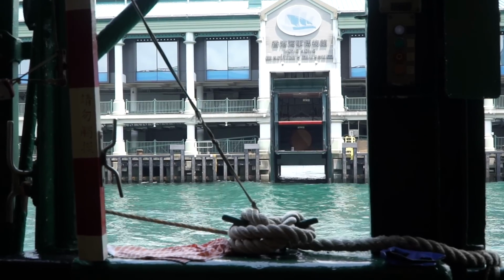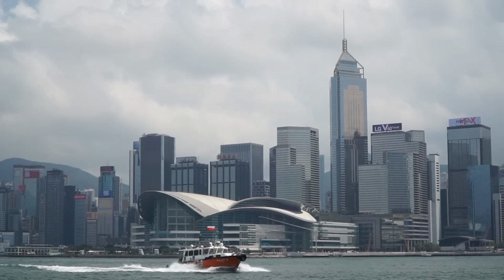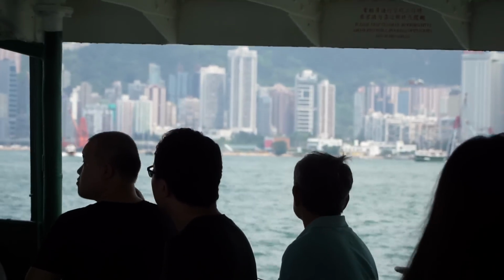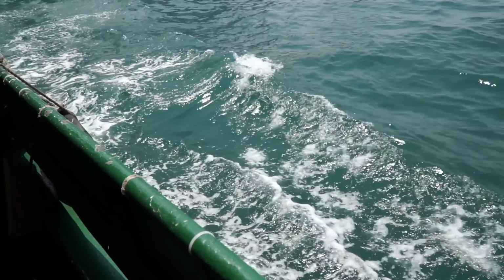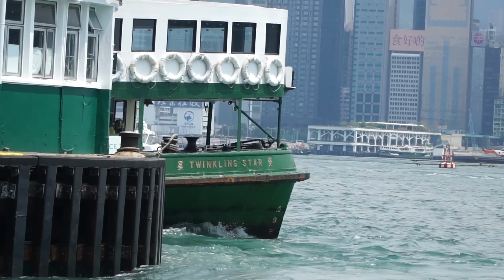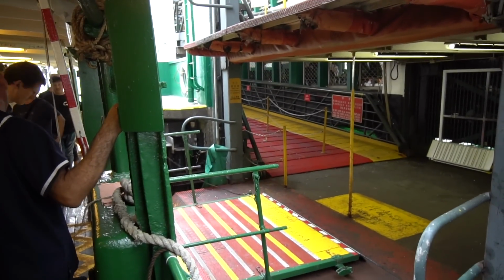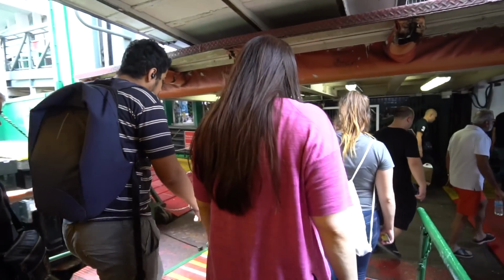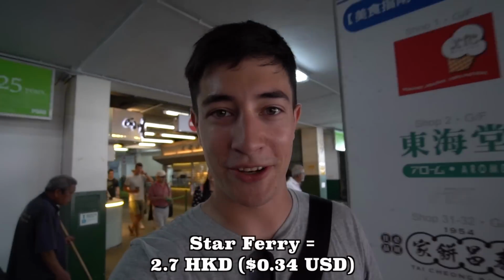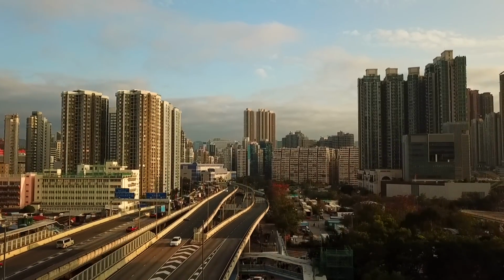We are on the Star Ferry now, heading from Hong Kong Island to Kowloon, and this is one of my ultimate favorite things to do that is super cheap here in Hong Kong. You can use your Octopus card. The ride's only a few minutes long, but the views are really incredible over Victoria Harbour. And just like that, we are on the other side of Victoria Harbour, Kowloon. We are heading now to get some dessert.